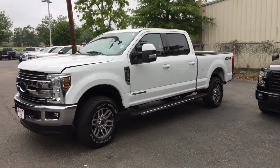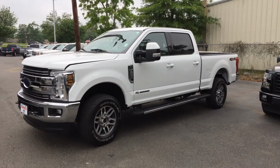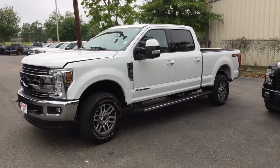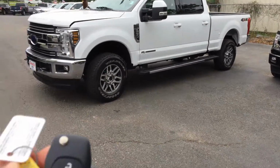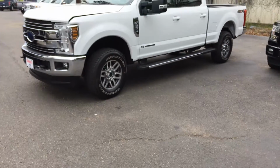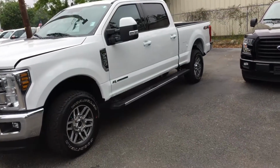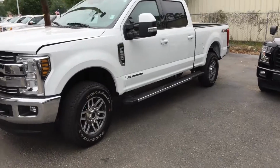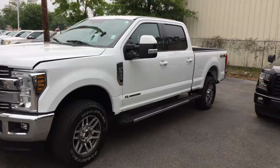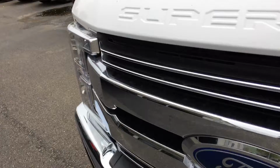Here's your 2019 F-250 Super Duty diesel, Lariat trim. It does have both of its keys. Extended mirrors, along with the painted matching mirrors and handles. Do have the hood pre-opened.